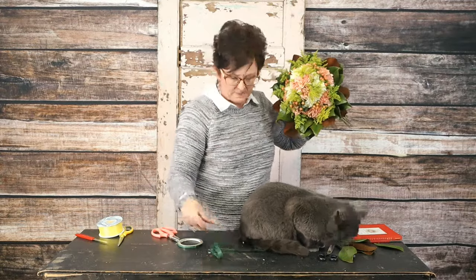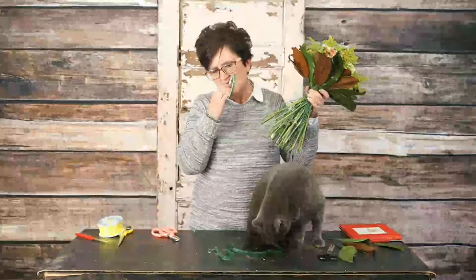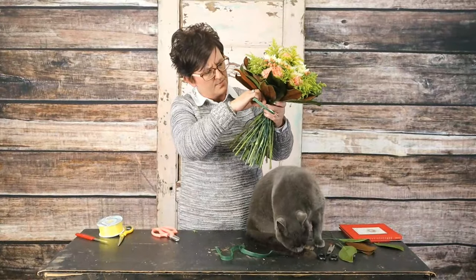Okay. So I think that's enough leaves. So I did kind of alternate the colors. We did the brown and we did the green. Guys, give us just a second over on YouTube. We're coming back up. I'm sorry. So what I'm going to do next is I am going to tape our arrangement again.